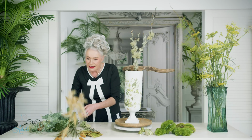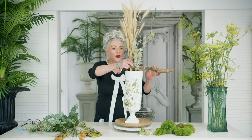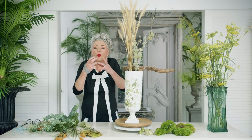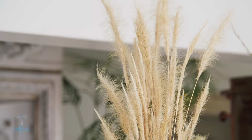Okay, the next thing is some grasses. Look at those grasses. They are just too cute. So I'm just going to put those into there. And then when you're with the kids, get them looking at these things. The grasses grow all together.